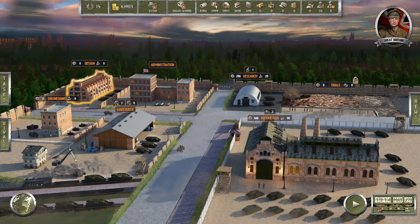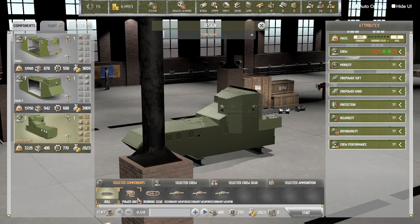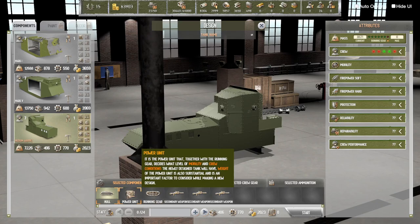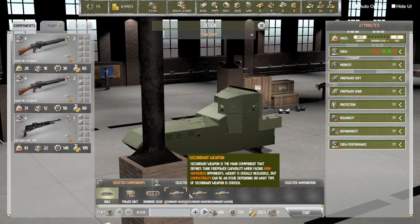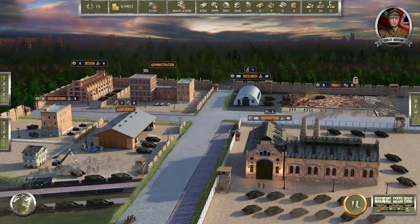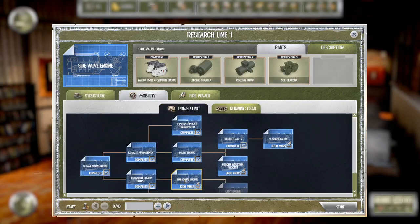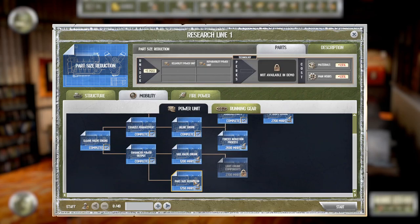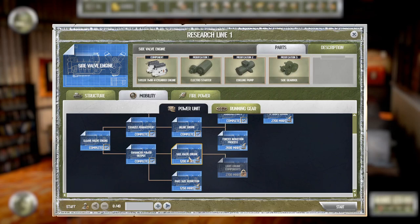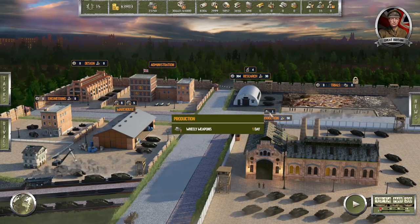And MCW is hiring engineers. Can we assign anything with you now? So this can only have secondary weapons. We don't have a running gear for it. We need a power unit. What power unit will fit in here? So that's the next thing that we're going to research. Tempered steel plates, done. Mobility, power unit. I guess. Part size reduction. Let's try the side valve engine. See if that does anything for us. Okay, one day that is done.